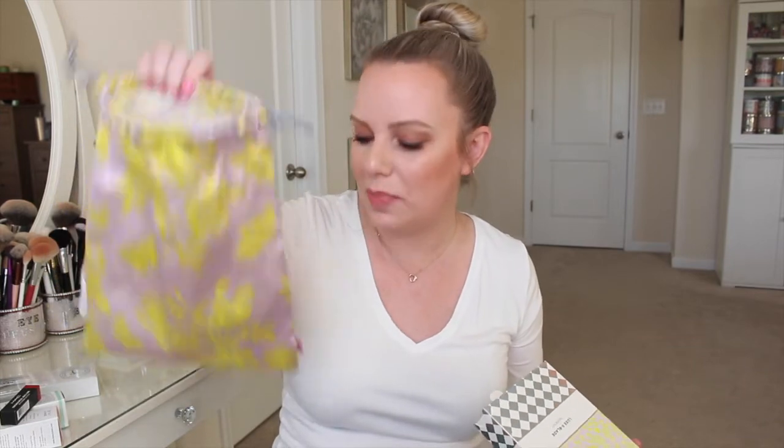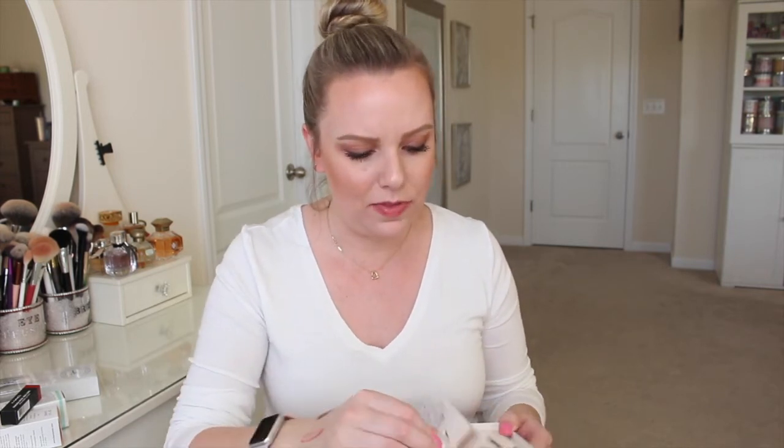It came in this little bag. I don't know if every month it'll come in this little bag, but the bag is cute. Oh, cute. It is purple and pink and absolutely adorable. Ooh, heavy, substantial, good quality. I like that. It doesn't feel like a disposable razor. It feels like it's made out of metal or something. I love that.